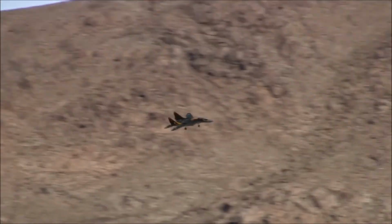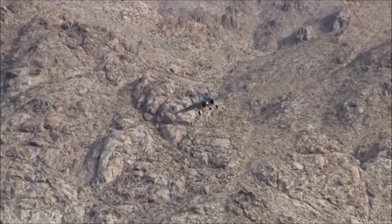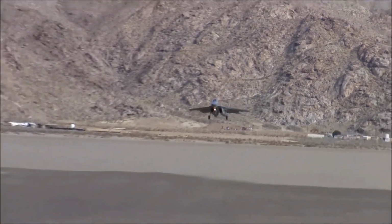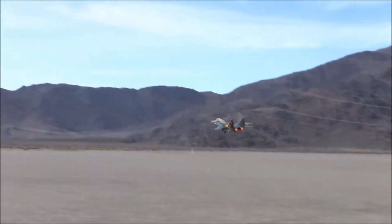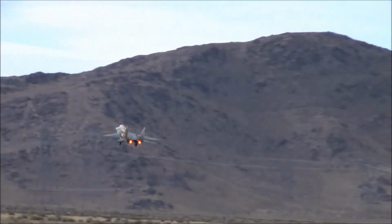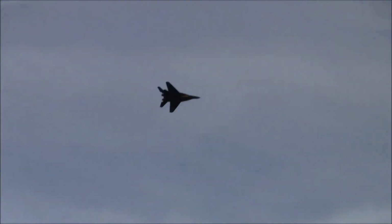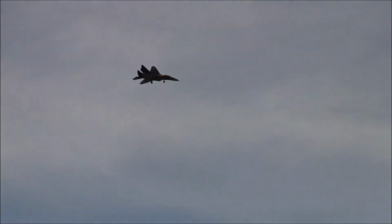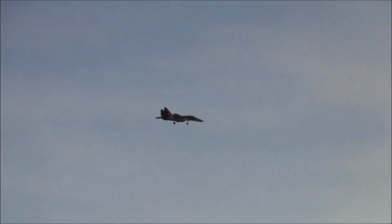One here in the air is Brent's Luftwaffe MiG-29. And as I said in an earlier video, I believe one of these actually wound up at Nellis Air Force Base, if you can believe that. All right, here we go.